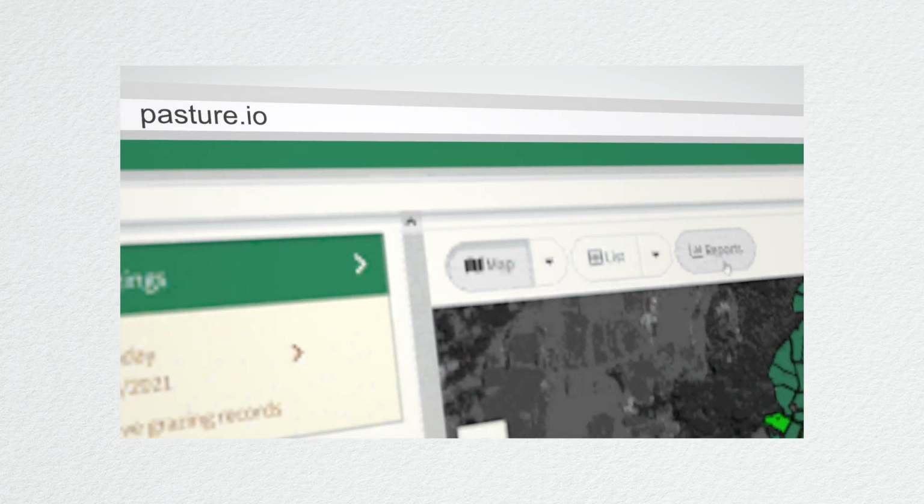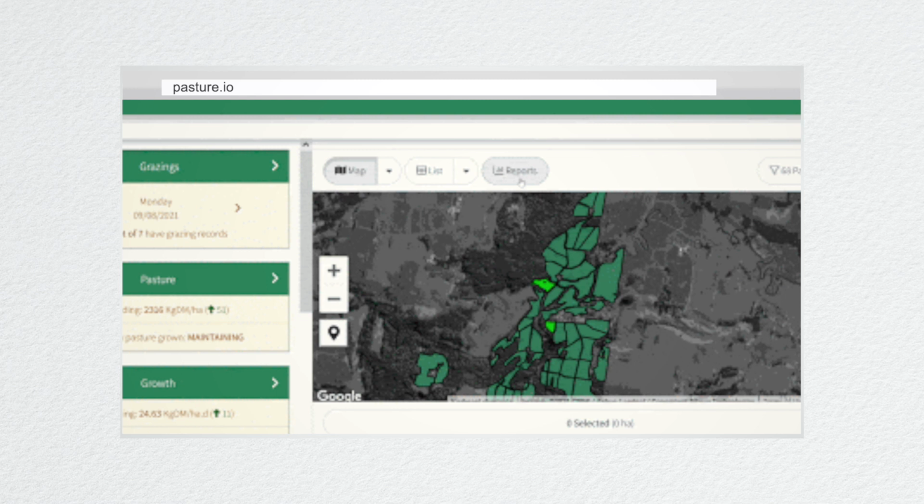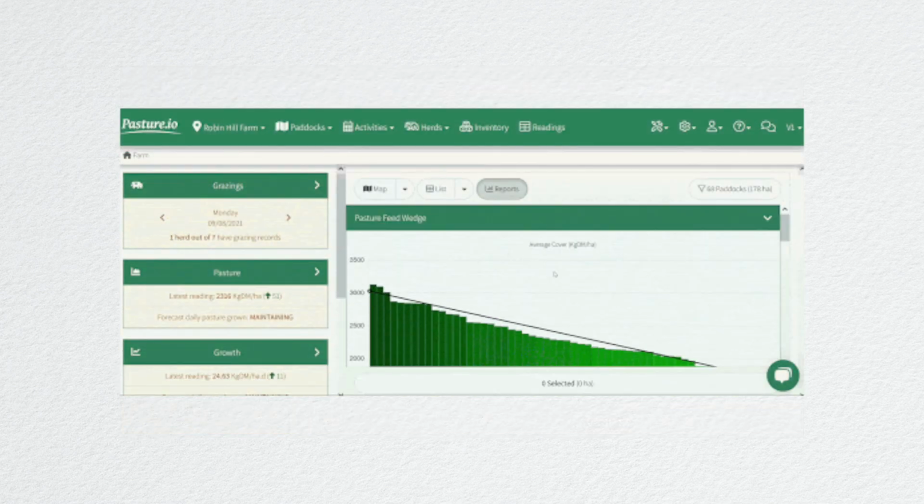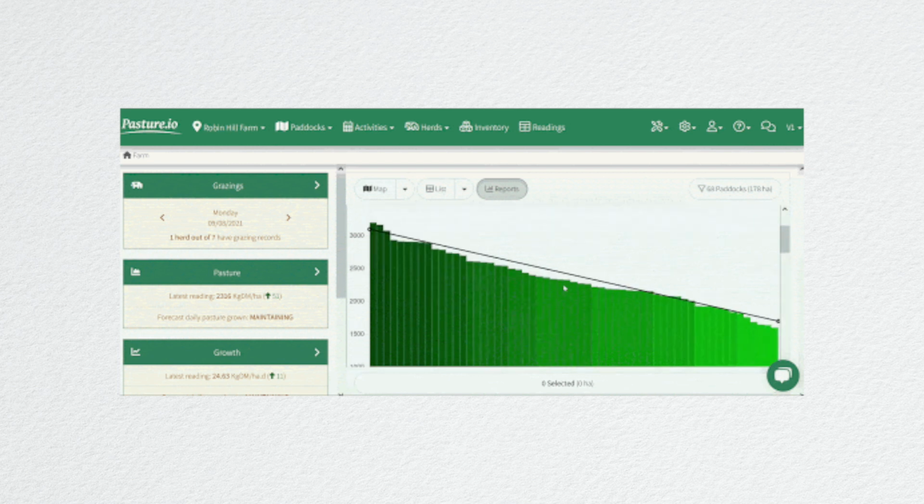Using Pasture.io to set pre-grazing and post-grazing residuals, you can access the feed wedge in Pasture.io from the dashboard when you click on Reports. Pasture.io sends you automatic pasture growth rates and helps you analyze them in a feed wedge like this. By default, your feed wedge targets your pre-grazing and post-grazing limits. Therefore, if you see any negative numbers, it's because these paddock covers fall below your post-grazing residual target.